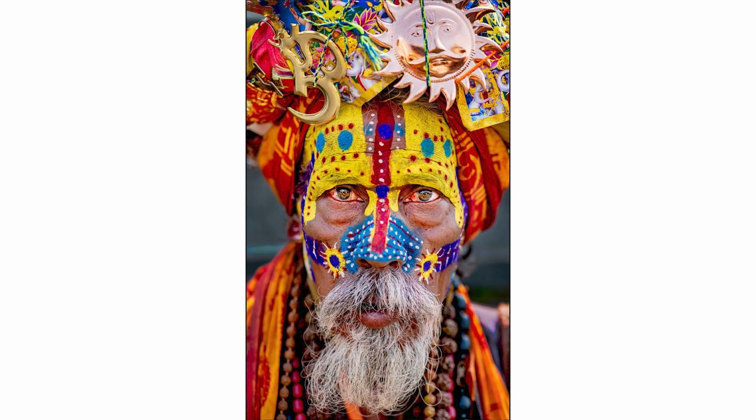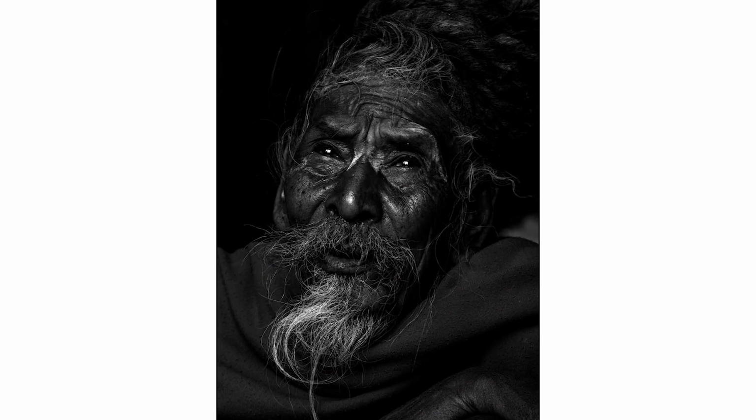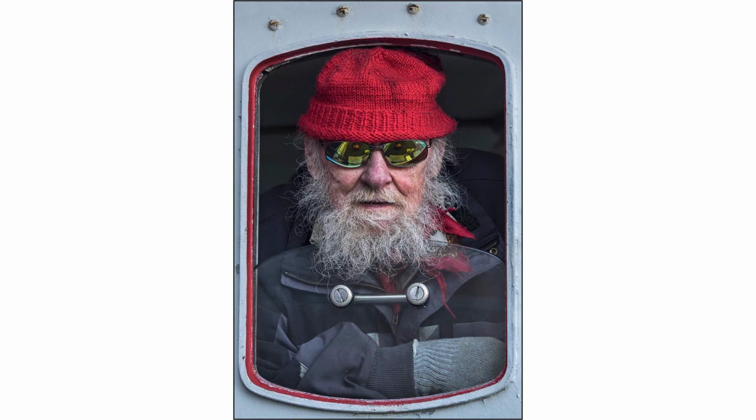in Pashupatinath temple in Kathmandu. We're using black and white for this portrait of another sadhu. You know, eyes are so critical in pictures, and when you bring catch lights into the eye, you bring energy to the photograph. So this group of pictures are portraits, both environmental or more traditional.